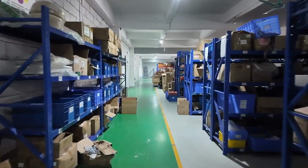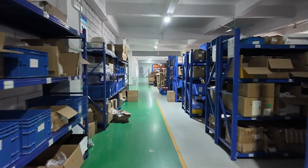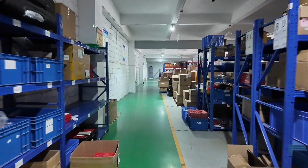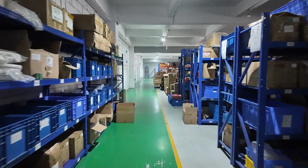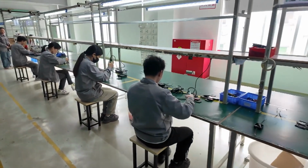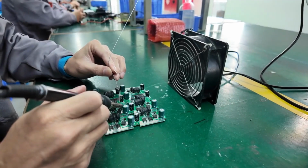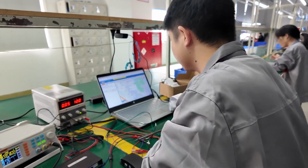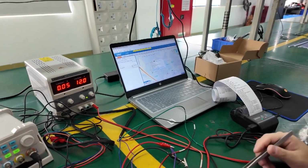Welcome to our factory. This is where spare parts and finished products are carefully stored. We follow strict standard operating procedures, which we call SOP, to ensure all inbound and outbound materials meet our high quality standards. Our factory is ISO certified, and we adhere to rigorous quality control procedures to guarantee that every product we deliver meets our customers' expectations.